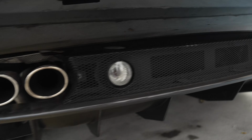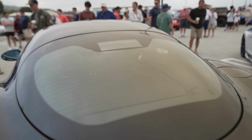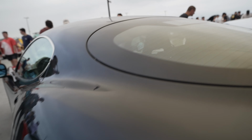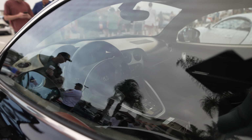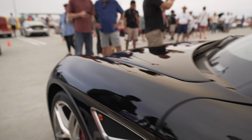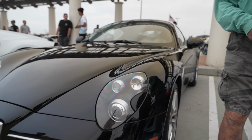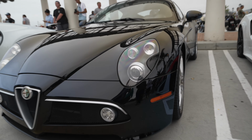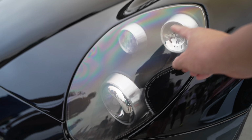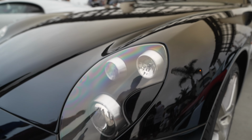The exhaust in the back. There's the backup light. Beautiful, beautiful car. 8C Competizione, Alfa Romeo, and yeah, I can see the wrap on it. Nice. Yeah, the thing is fully PPF, including the headlights.